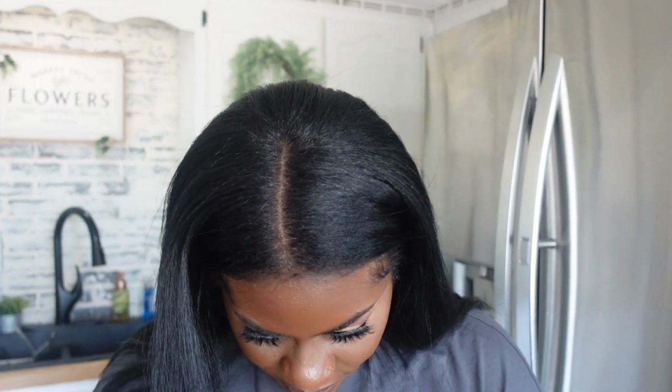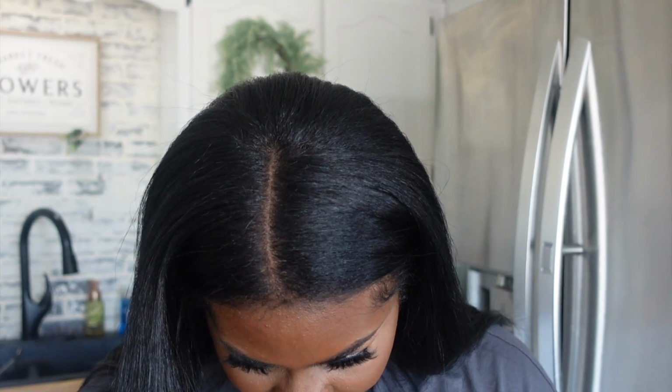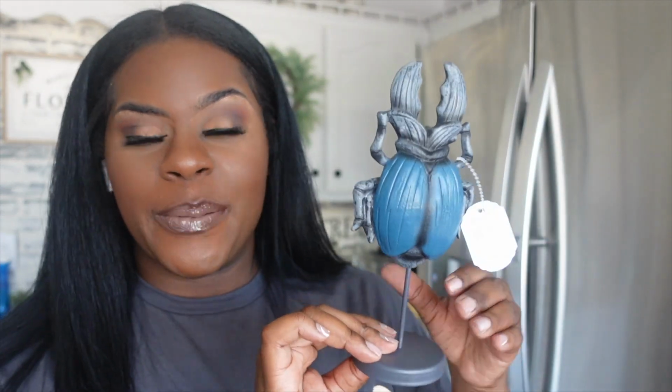I should have grabbed more because if you have different sizes in these, what do you call those? When I can't think of something, I can't think of it. But if you have different sizes in these, oh my God, you can make a really cool display. So excited for this.